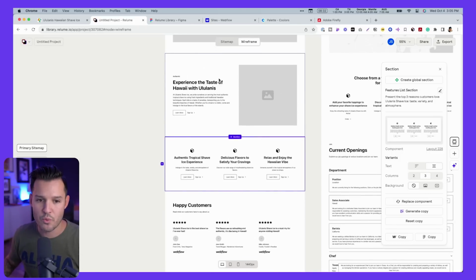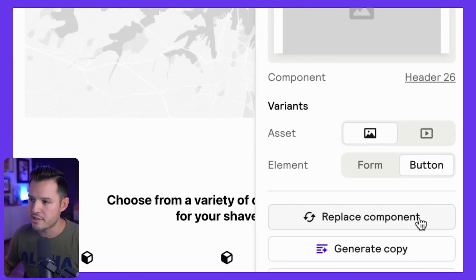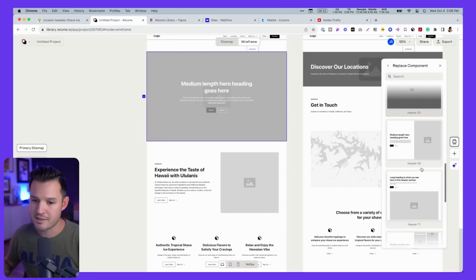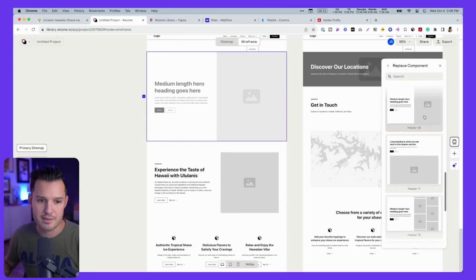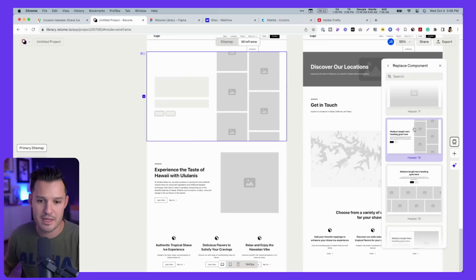But you'll notice also when I click on, for instance, this hero image here, this layout that we have, maybe I don't love this layout. We could go over here to the right-hand side and say replace component. When we do that, we get options for all of the different types of components that Relume offers, right? So maybe we want to do something like this medium length hero. Maybe something that has a little bit more interest. I like that. Let's pop that in there.